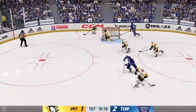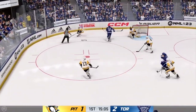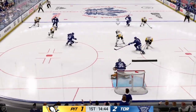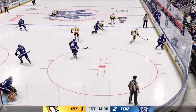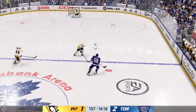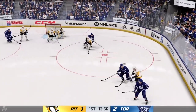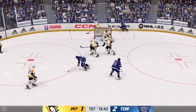Pittsburgh's got a hold of it along the wall. Here's a short pass to Smith. Nothing! Hit the net. No chance to score if you don't get the puck on target. Here's a pass to the middle. Oh, and he comes up with a stop. And they send it right back to him. He almost lost it for a second there, but regains control of the puck. Receives the pass. Denies him on the play.